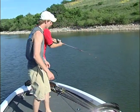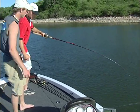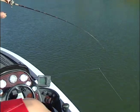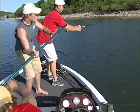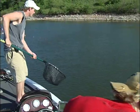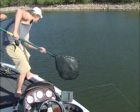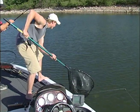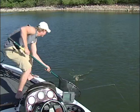Think we need to net him? Well, we may as well. Why not? Don't break it down next time. Trying to conserve room. He's gonna take it on down, isn't he? Here we go. Boy, he's going. Not ready. Later. Now, y'all are messing around. I'm gonna fish a little longer.